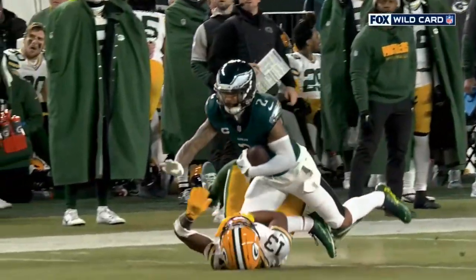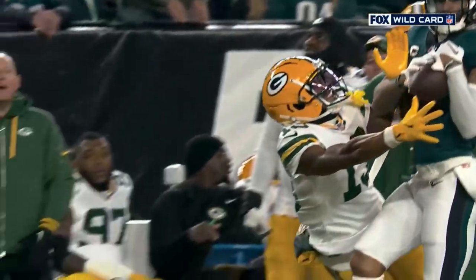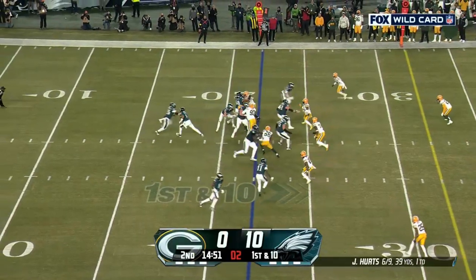He reads it. Normally DBs don't make those catches. That's why they move you to DB when you're younger, because you can't make them. But in that case, a hell of a play by Slay. They've got to find a way to turn this around.